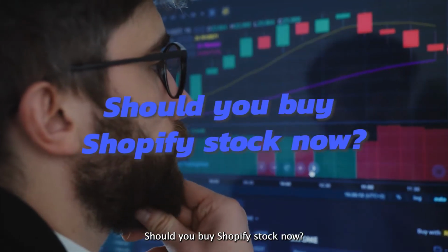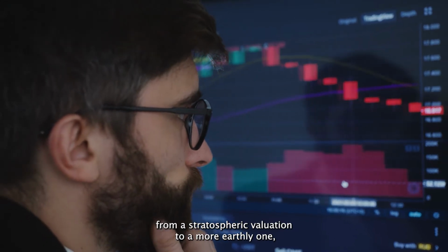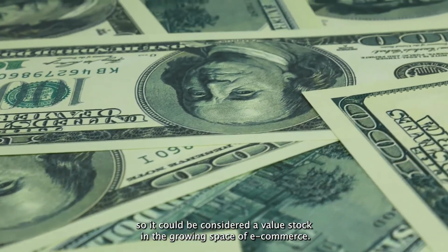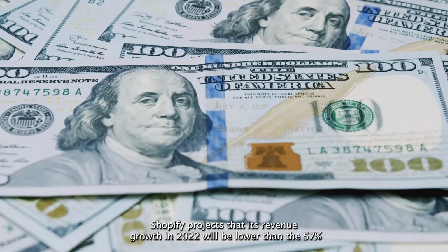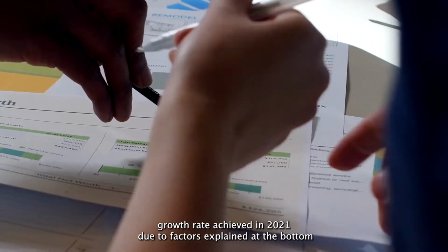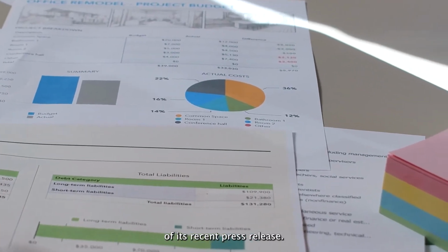Should you buy Shopify stock now? The growth stock has fallen from a stratospheric valuation to a more earthly one. So, it could be considered a value stock in the growing space of e-commerce. Shopify projects that its revenue growth in 2022 will be lower than the 57% growth rate achieved in 2021 due to factors explained at the bottom of its recent press release.